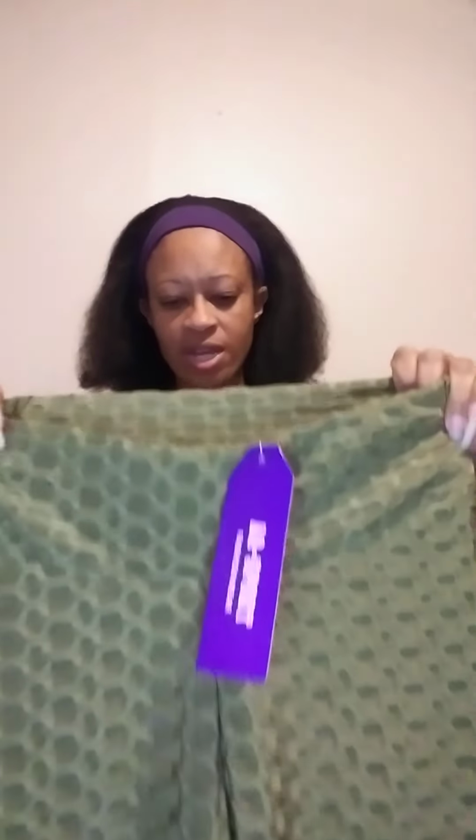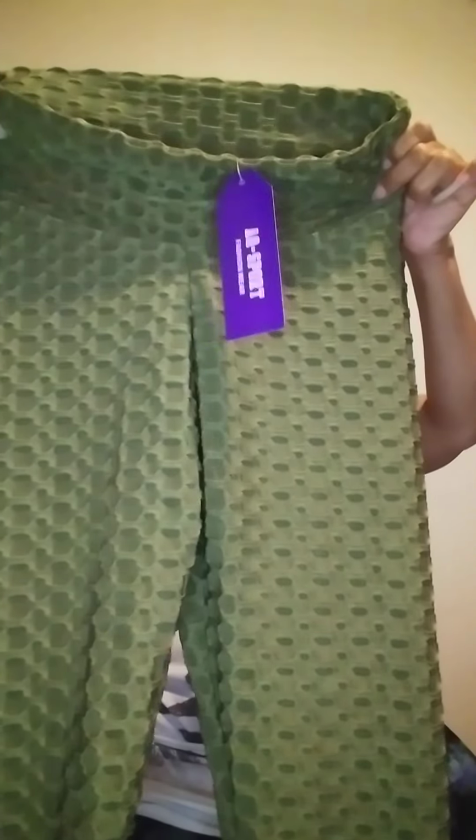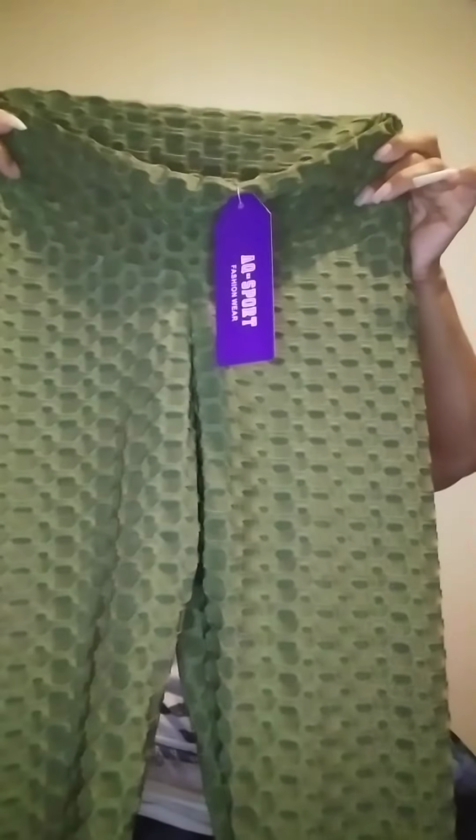And some things that I came across, I might have looked at it saying, I don't really like the quality or the design. But I told myself, just go ahead and get it, work with it. It's really just workout clothes. So some of the things I had to just not get because it just wasn't my taste at all. And I have a habit of buying things that I might not necessarily like just because it's a bargain.